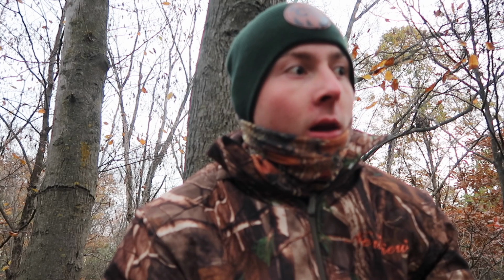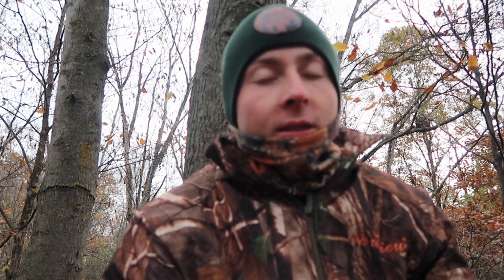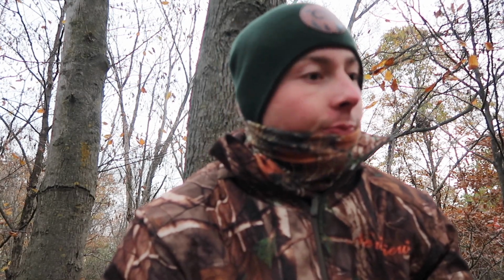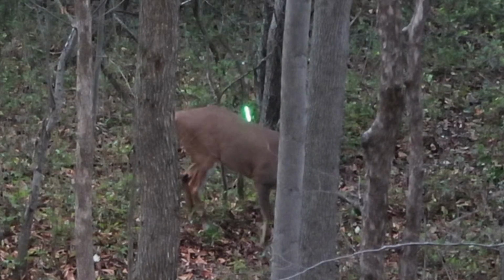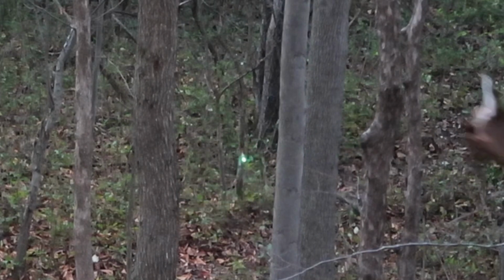So I guess I'm not really sure if it was the big one or not. It still looked like a decent buck, so hopefully, fingers crossed that it is a nice buck. My arrow is in the ground, so I know I had a clean pass through, and it looks like from the video that I had a decent hit. It might have been a little high, but that looks like I had an alright hit on it, I think.